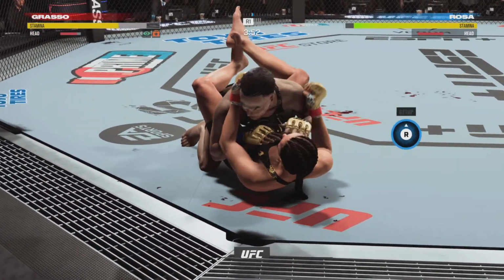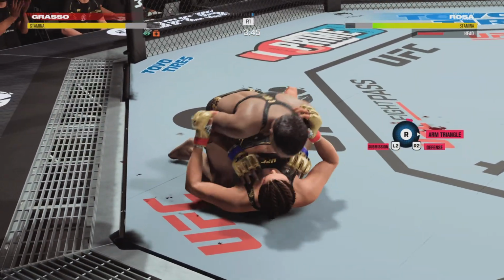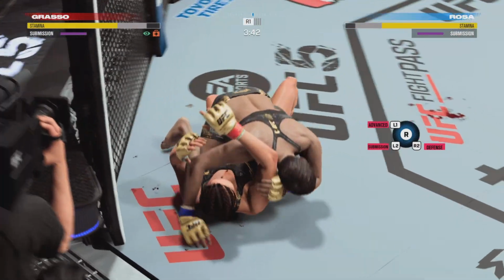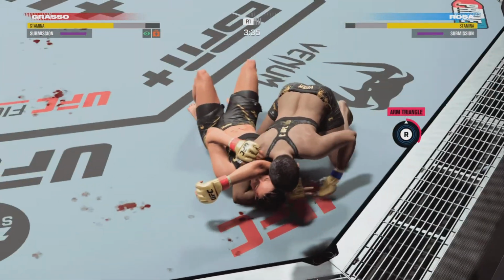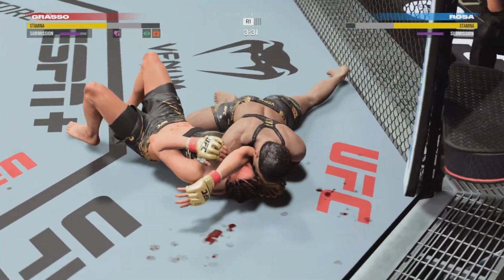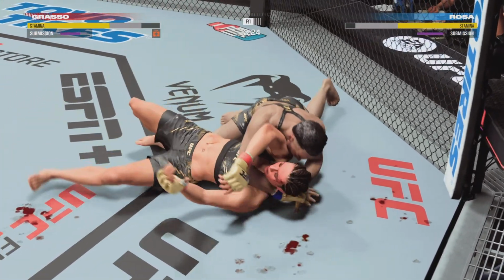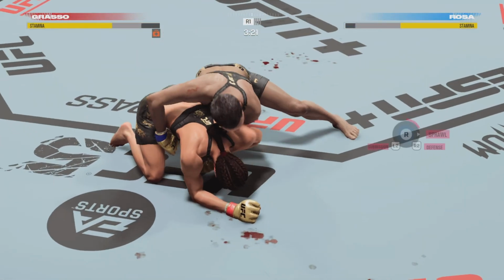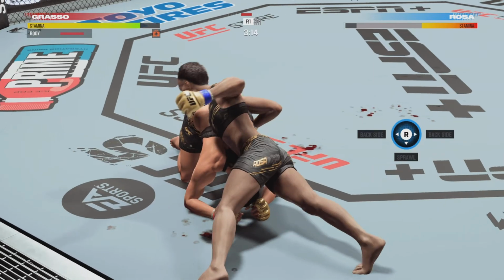Nice transition into full guard. If you're the top fighter, where do you go from here? Try to posture up, get some big ground and pound off, which will lead to you passing the half guard. Oh, she's got the arm triangle locked in tight. She's got it in deep now. And maybe is going to do it. Oh, she got out. What a beautiful display of submission defense by this young lady.